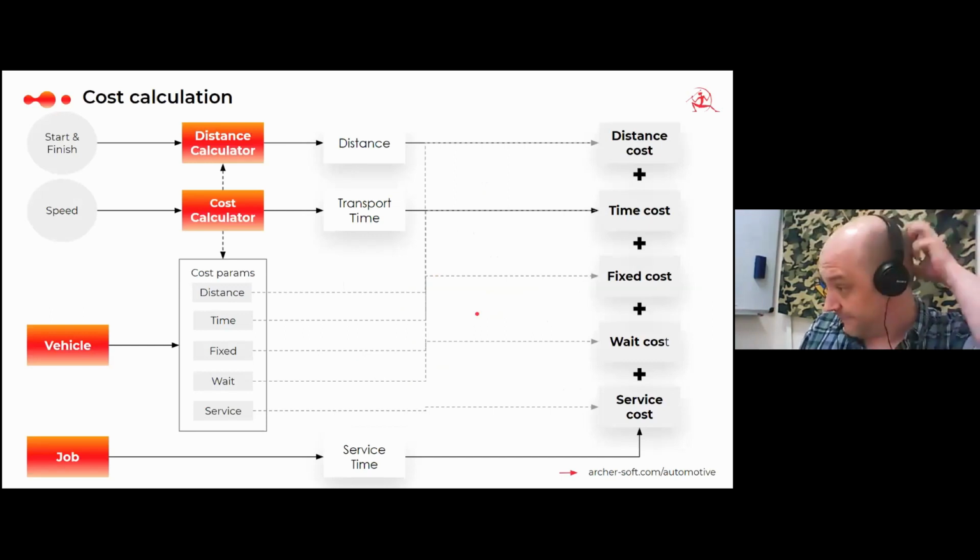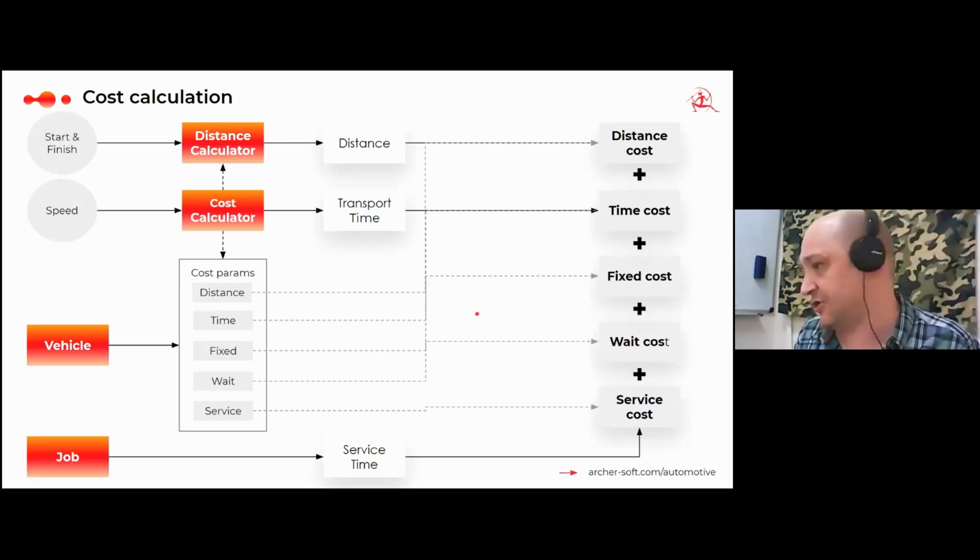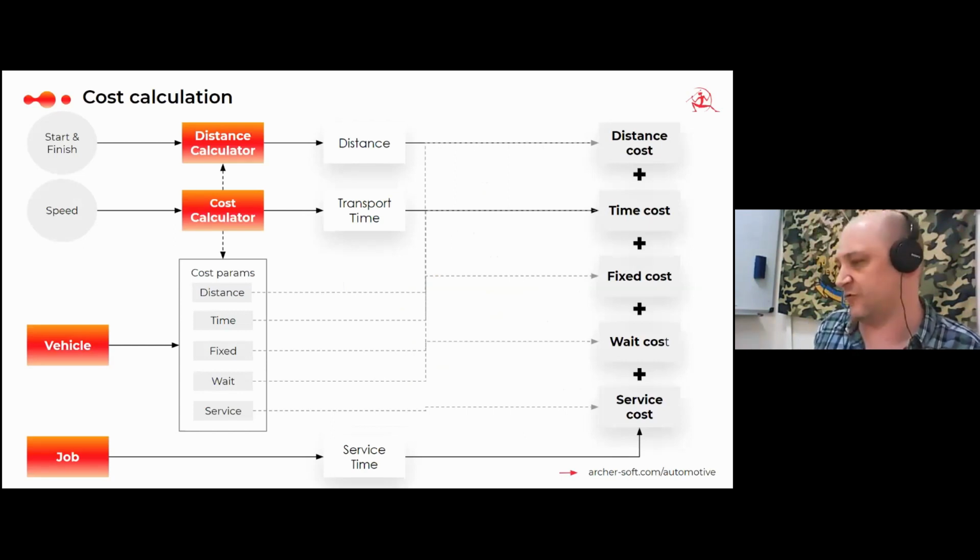And the final topic, perhaps, is the cost calculation. I will try to do it quickly. This is a representation of the model we use right now. It's not carved in stone, but flexible enough, as far as we know for now, to cover any business needs.